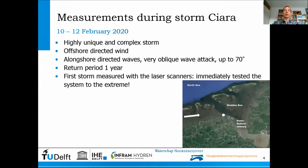The focus lies on the measurements performed during Storm Ciara. Storm Ciara was an extratropical cyclone which hit large parts of Northern Europe starting on 7 February 2020. Ciara was a highly unique and complex storm with offshore-directed wind at the measurement location. The wind direction is shown in the figure as well as the measurement location. Due to this, the waves were almost alongshore-directed with very oblique incidents.